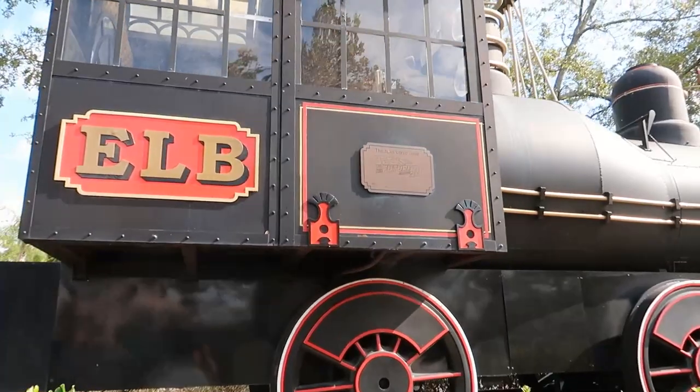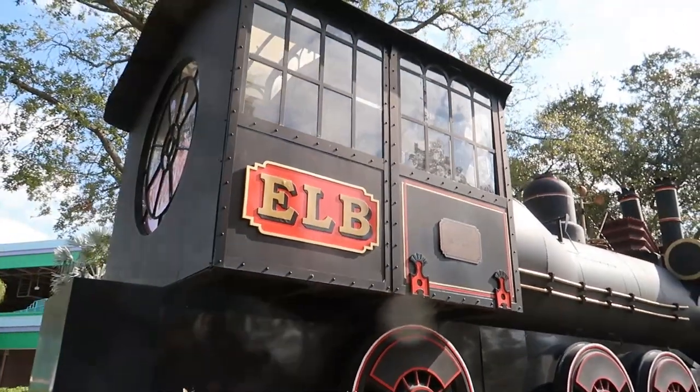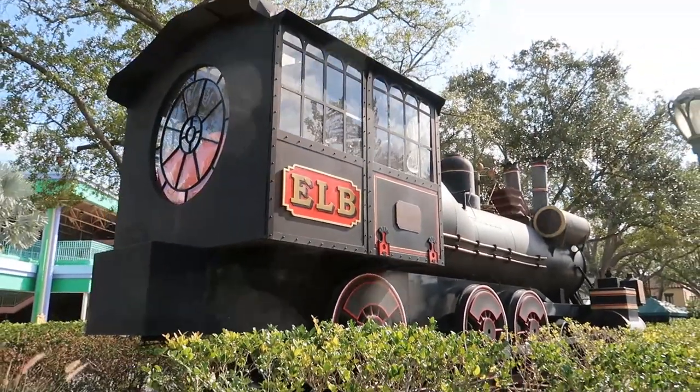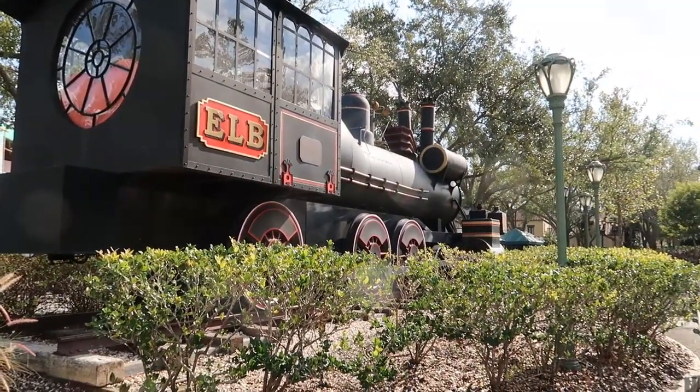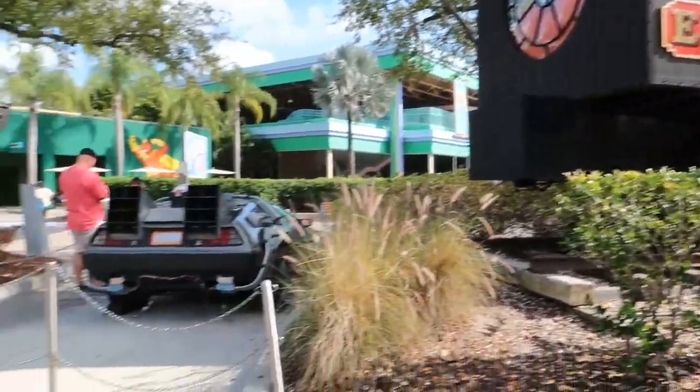We have another copy of the plaque there up on the train. Again, this is the original. That is the original. I don't know if you could hear that. Right next to the train, we have a DeLorean here.